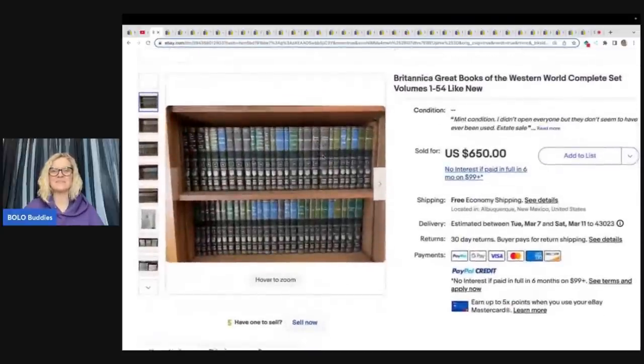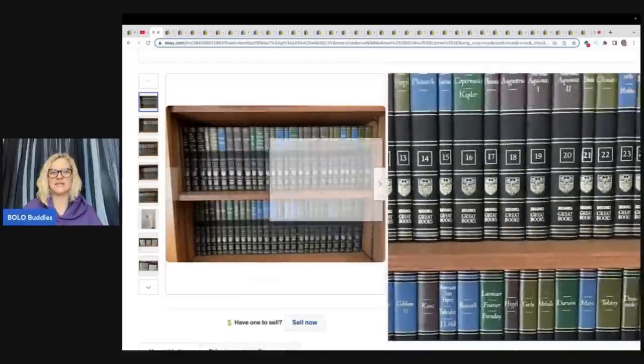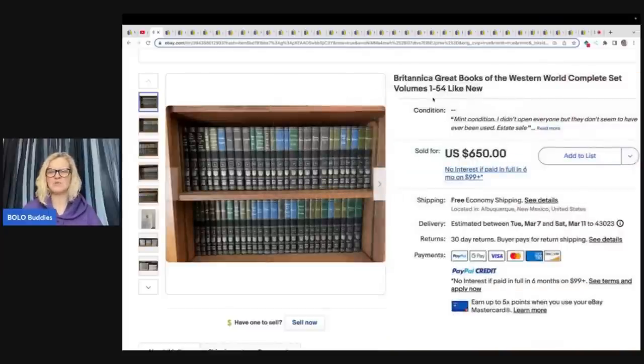All right, let's start with the first item that she sold. It is this Britannica Great Books of the Western World Complete Set, Volume 1 through 54. She got these purchased at a family friend's estate, paid $10. She only paid $10 for all of them. She sold them for $650 with free shipping. Now, these shipped media mail, so it probably wasn't horrible, but definitely a lot of work to ship all these books. Let me know in the comments, have you ever sold book sets like encyclopedias and different things like this? And if so, is it a pain to ship? Do you like it? Have you sold them for big money? Do they have to sell for this much for you to put the work in? I feel like they'd have to be a big money bolo for me to put the work in.